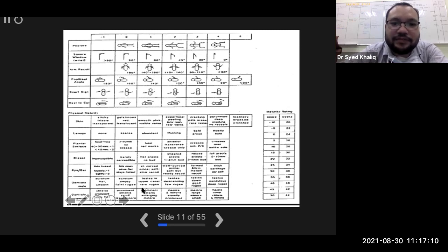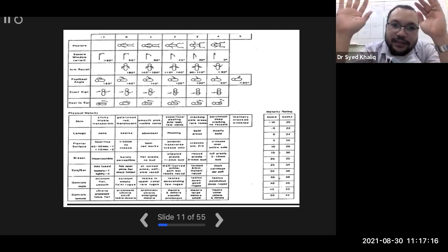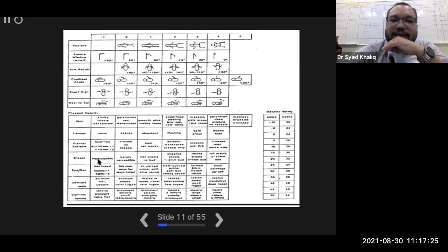And then the plantar surface, the creases on the plantar surface. Premature babies will have no creases at all, it is flat like that. Then a few creases, and then toothed. For term babies, you will see the whole sole has creases. Then the breast bud. A premature baby has no breast bud at all. Then it starts to have a breast bud and so on. You can measure it. Sometimes the areola is flat with no bud at all. Sometimes there is a small bud, a stippled areola, but it is 1 to 2 millimeters, for example.